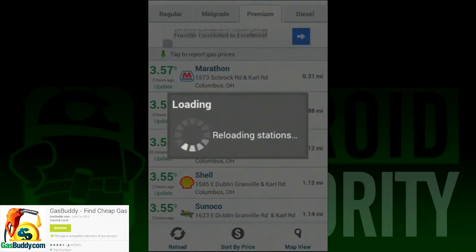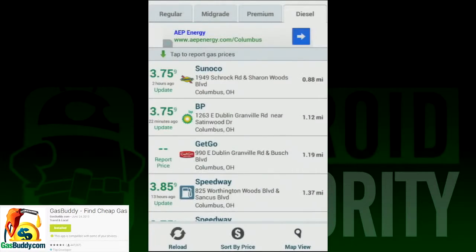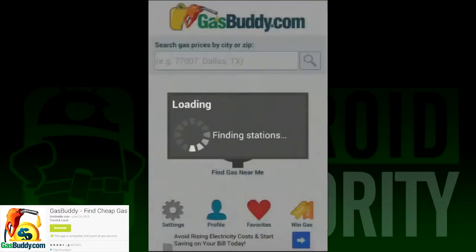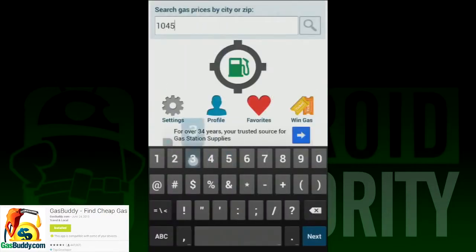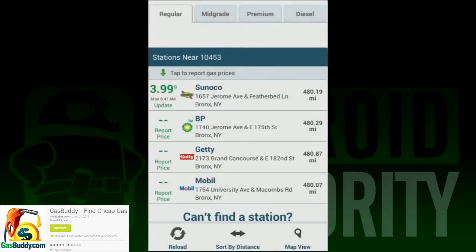Open it up, create an account real quick, and either find gas stations based on your current GPS location or search by zip code. This is handy for planning pit stops on road trips or even locals who want to find the best prices on gas. In just my area, I was able to find gas up to 30 cents cheaper. That's probably why so many people love this app.